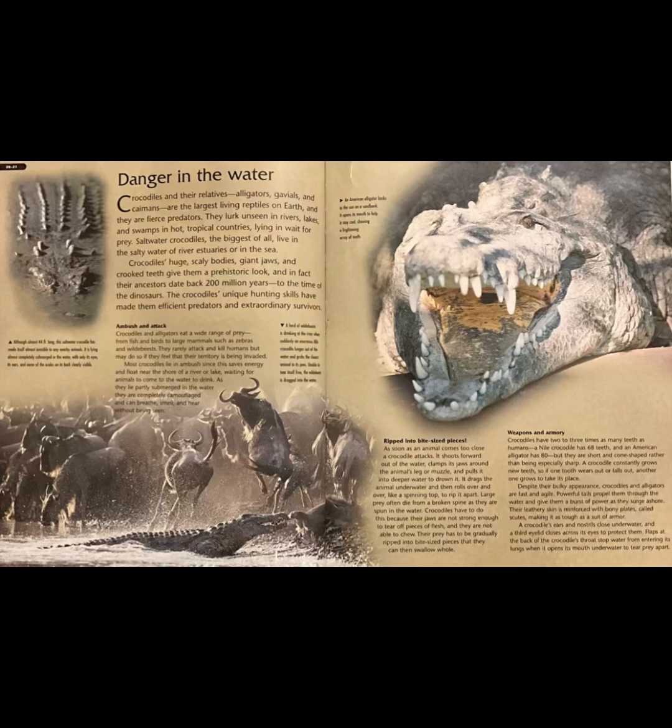A crocodile's ears and nostrils close underwater, and a third eyelid closes across its eyes to protect them. Flaps at the back of the crocodile's throat stop water from entering its lungs when it opens its mouth underwater to tear prey apart.